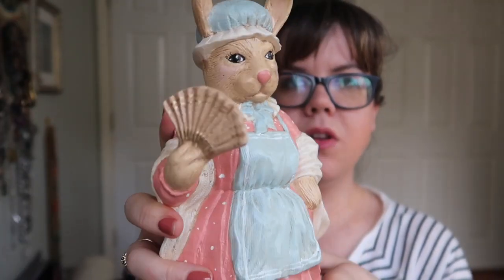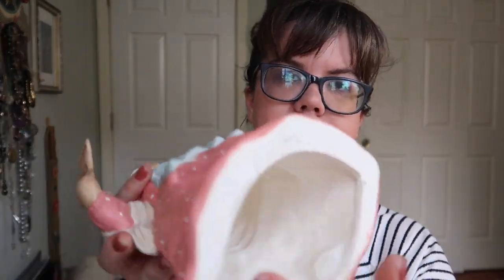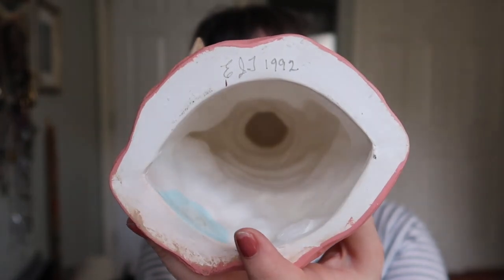And then Mama is holding a fan. She's in her apron. She looks like she's been working hard all day. I think they are absolutely lovely, and they are signed ELJ 1992 on the bottom, and I absolutely love them. I think they're great. I think they're weird. I think they're ugly, and I think someone is gonna absolutely adore them. I got those for $6 total for the two of them, and I will probably be listing them for around $35 to $40 for the pair of them.